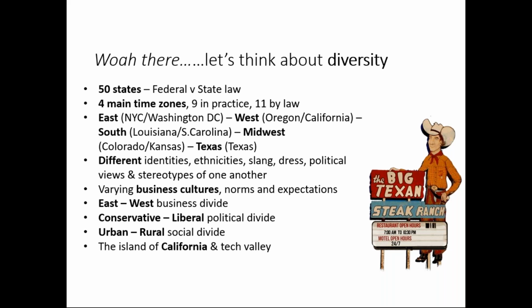So really, the main point here is: be aware of where you're going and understand that there are going to be some differences in terms of what you come across. What I'm talking about is trying to give people a general sense, or a general overview, of what most Americans may come across as, especially to us Brits or Europeans.